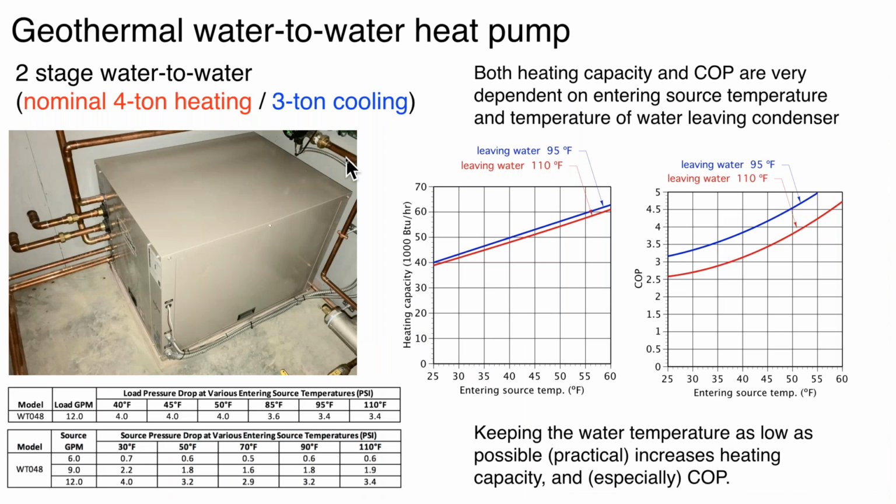Performance of the heat pump. This is pretty much the story with any current generation heat pump. The higher the condenser temperature, in other words, the higher the water temperature that the hydronic system requires, the lower the heating capacity and the lower the COP. So these are the performance curves here.